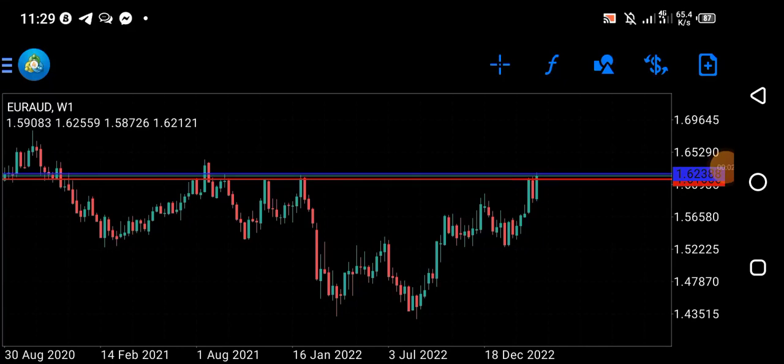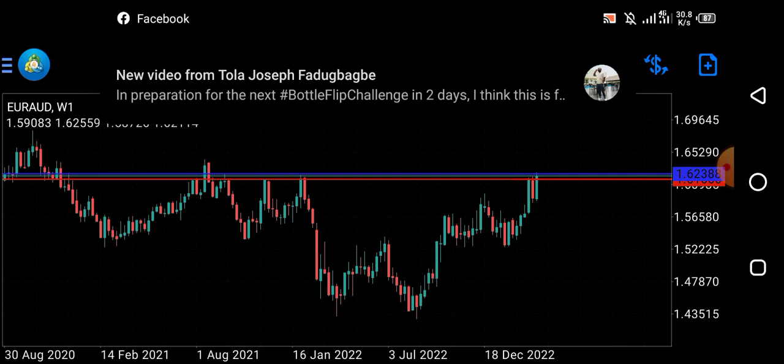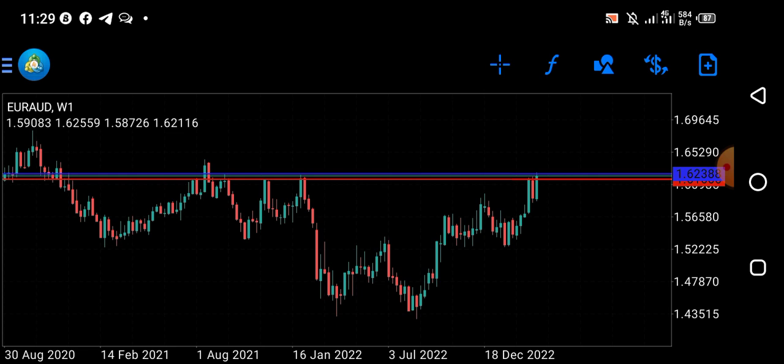I think Euro Aussie would be a good bet to trade tomorrow, considering price action and candlestick formation on this pair. Also considering the major news that will be released from the United States. There is lots of major news coming from Euro, GBP, and USD. I think the Euro news will be released by 9:30.